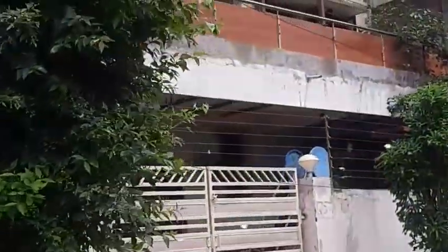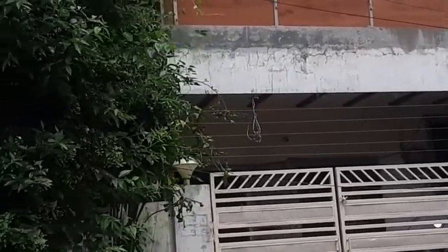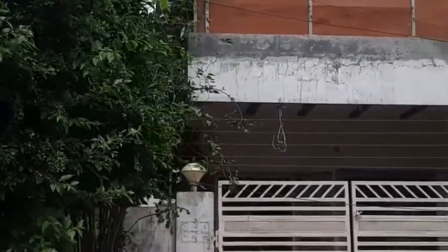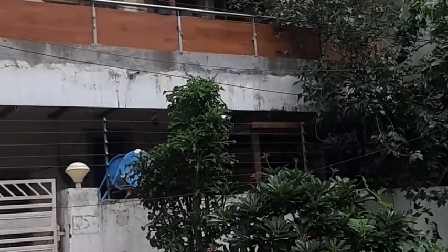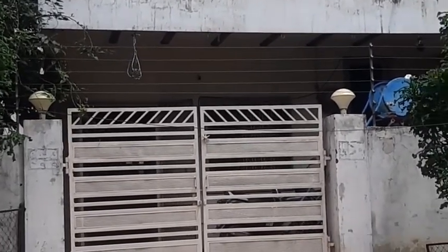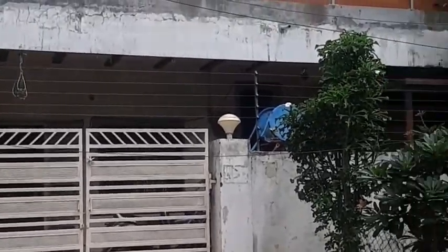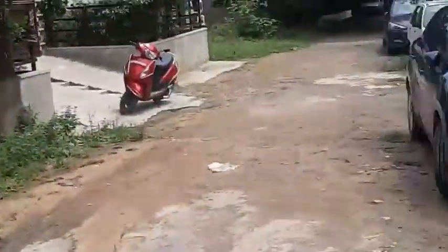And this is a beautiful house with a total of 4 bedrooms, 5 bathrooms, a huge hall area on the ground floor, and a spacious kitchen on the ground floor. And this is a west entry, and this is a 40 feet road again, west facing.